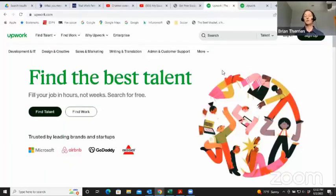So we're going to do this in two parts. I'm going to give you a general overview and some tips here today to learn more, and then give you some action steps for the week. And then for those that are interested in doing this, hopefully you'll complete your action steps before we meet again next week, and then we'll pick it up. And you'll hear from others next week that are freelancers on Upwork and give you some tips. Okay.